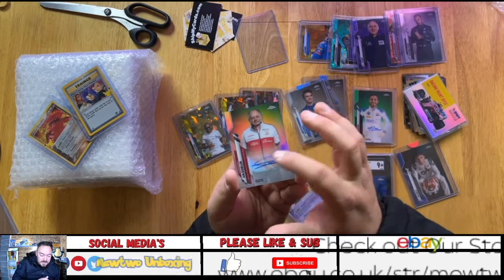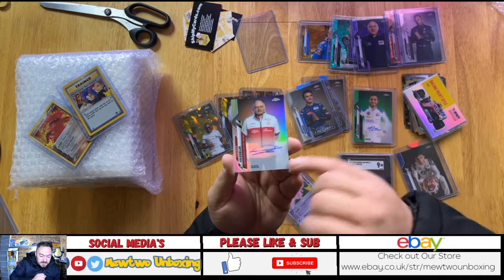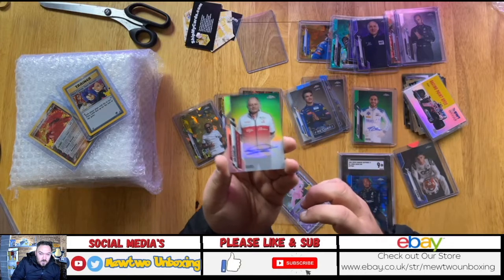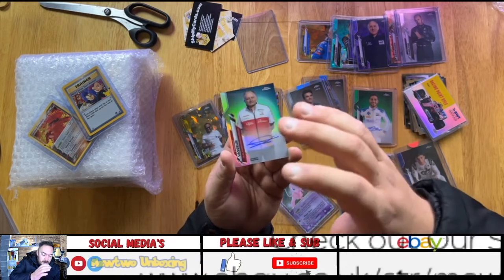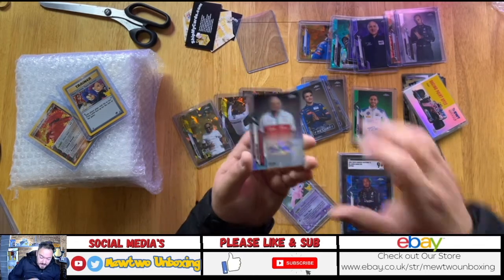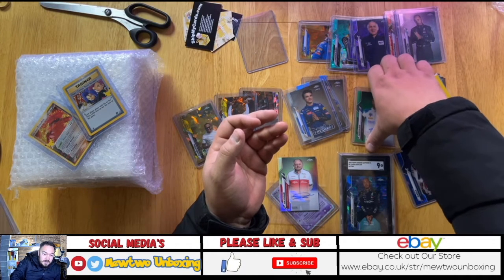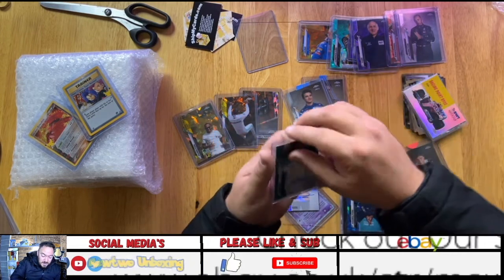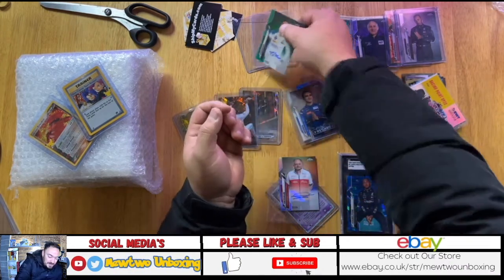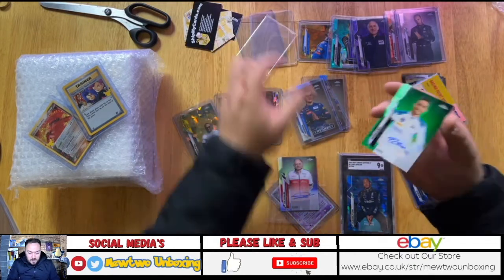But you can see the signature on there, and it says Topps certified, authenticated signature. So it's always a legit signature on a mint condition card, which is a really nice touch. And then we've got an F2 driver here. I wish I'd bought Zhou's signature card when I could, because I could have picked that up for probably $20, $30. But obviously now he's going to F1. That's probably gone through the roof.